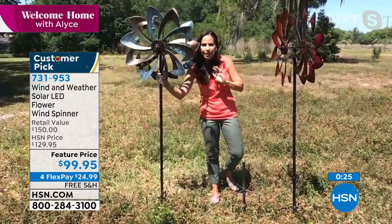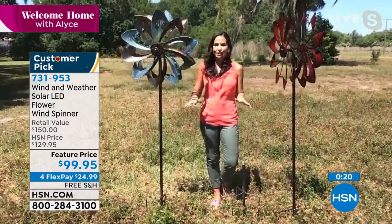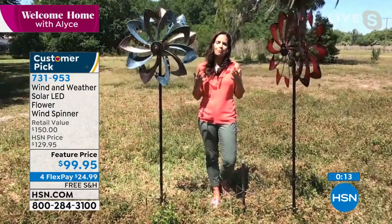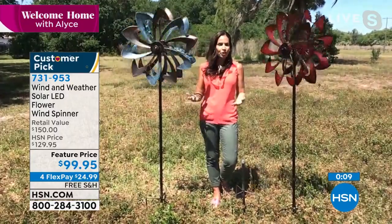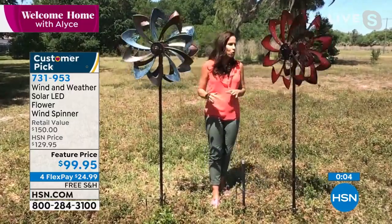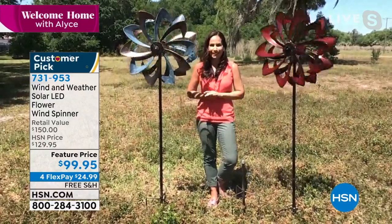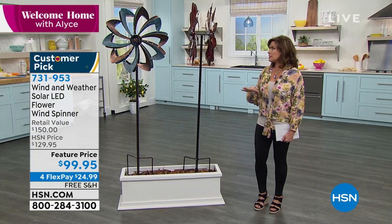It's immediate gratification. If you're in a place right now where maybe it's all kind of brown and you really haven't had any flowers or greenery yet, this can go in your yard and give you that immediate gratification. And because it's not permanent, as your lawn and garden evolves, you can move it around. So very versatile, beautiful. Huge bang for your buck. I think wind and weather, home run with these is what I believe. Absolutely. $99.95, $30 off our price, $50 off the retail price.